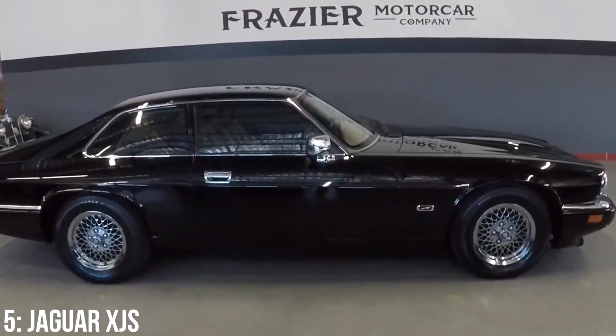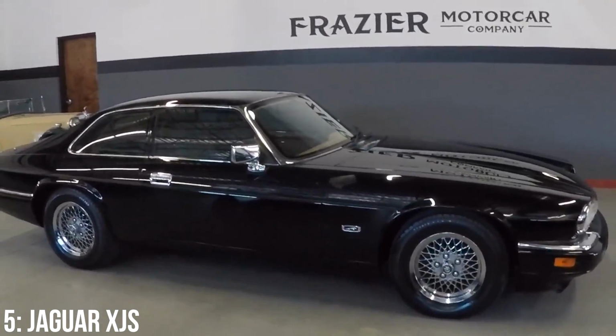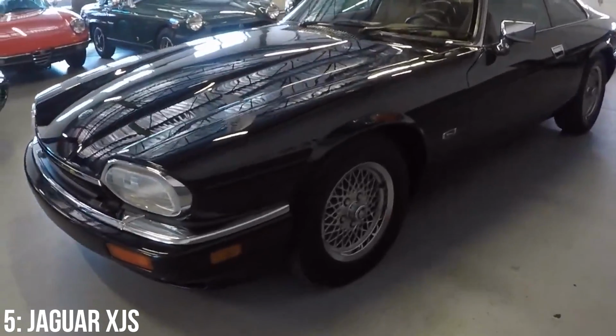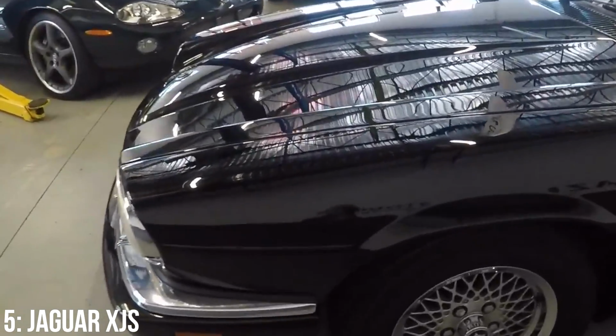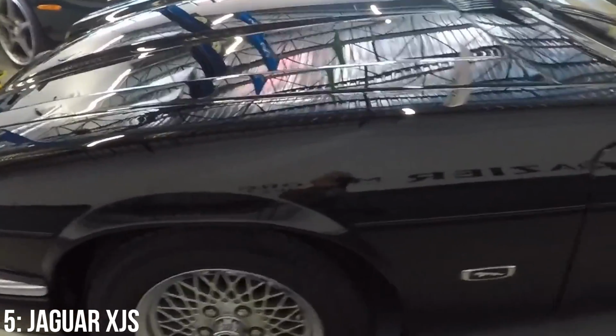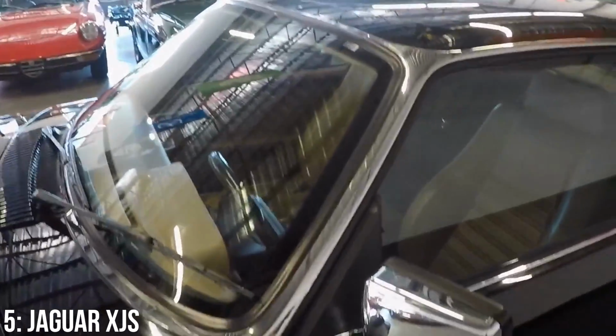The XJS gets the majority of its torque at low revs, which you'd think would massively help with reliability, but it's not really the case. Even when new in the late 1970s and early 80s, the XJS had a poor reputation for reliability. In fact, it was described by Car Magazine at the time as £20,000 worth of trouble. That said, there are numerous specialists who deal with the XJS, so if you're in the market for a beautiful British classic car that will relieve you of some of your cash, you'll be in good hands.